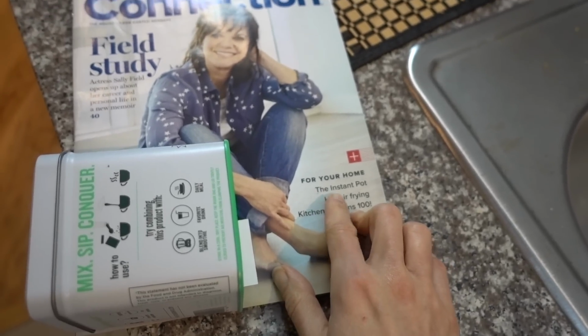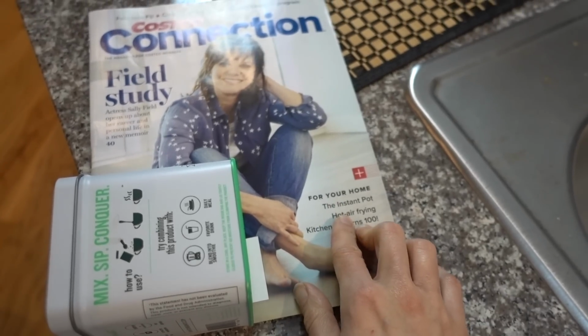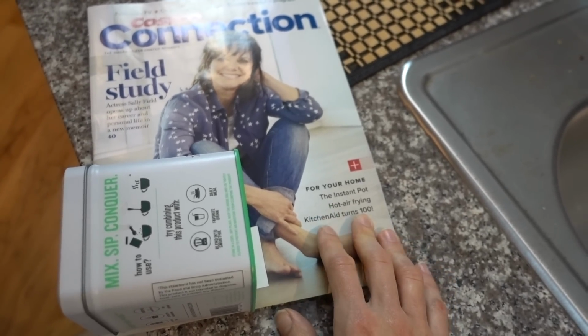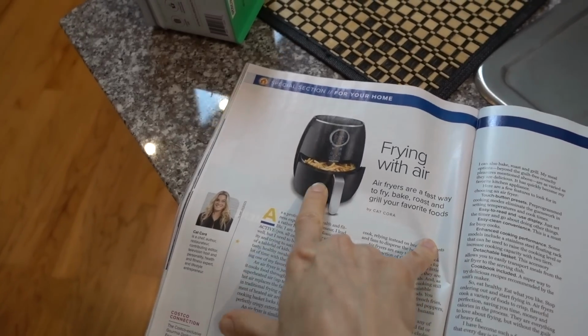All right, so I don't recommend the Instant Pot, as I just said. I recommend the COSORI over that. But I've never tried the air fryer that they're sharing here. Mine is Bella. I got it from JCPenney. It's probably not the best one out there. And then they also have KitchenAid to tempt you. So yeah, Kat Cora is showing you here.